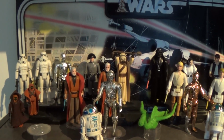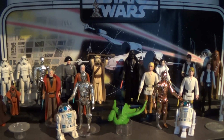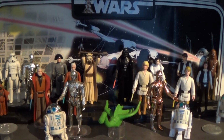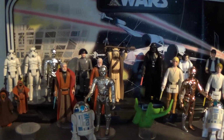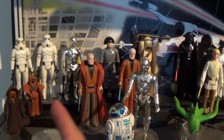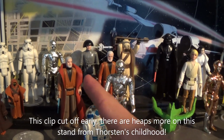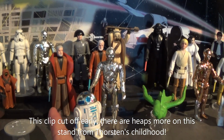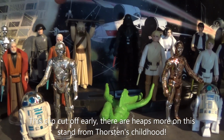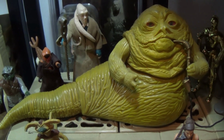Here's your nice display of the first 12 with a mixture of childhood and others. You want to show us which ones are your childhood ones? Sure. By the way, the stand is for 6-inch, but the pegs are perfect for 3 3/4. So the Stormies there are childhood figures, and the Jawa here is a childhood figure. That's a stand-in Solo recreation. The C-3PO in the back there with the removable limbs is a childhood figure, and so is the grey hair Ben. Look at this, it even has the tinder tip. That's the Squad Commander. Jabba the Hutt. He is responsible for all this.